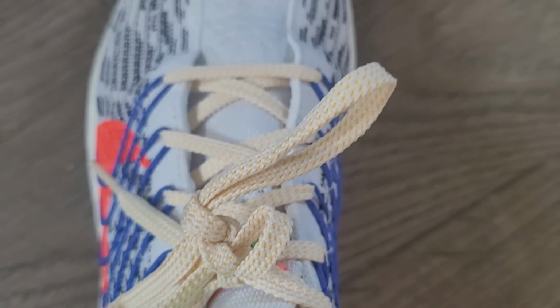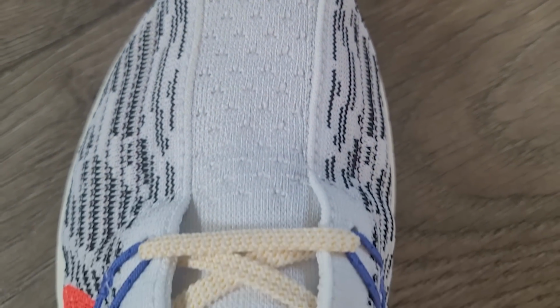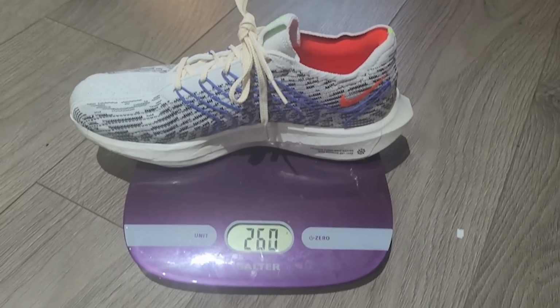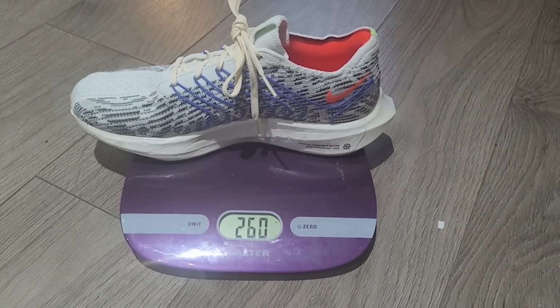Outside of the fit, the upper for me was absolutely fine. It felt very comfortable. Weight-wise, I weighed it against my Peg 39 in the UK size 8. It's generally about the same weight, to give you a sense of how it weighs in. But yeah, it felt nice and comfortable for me.